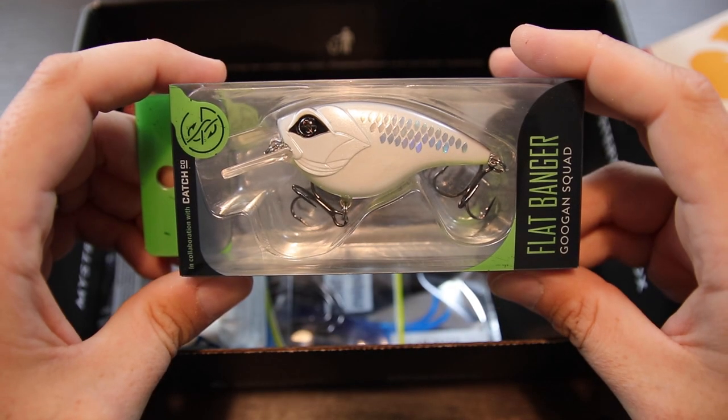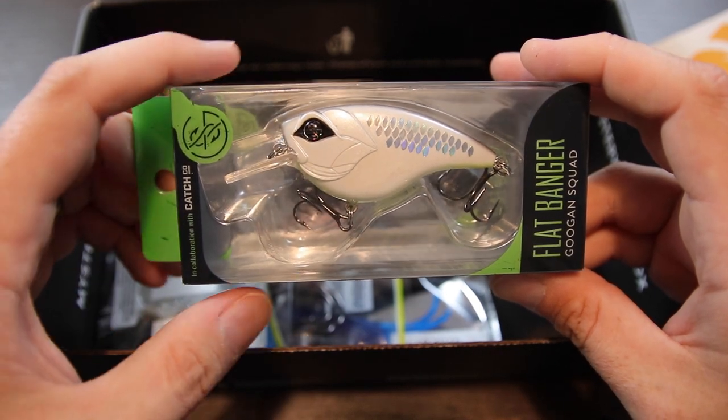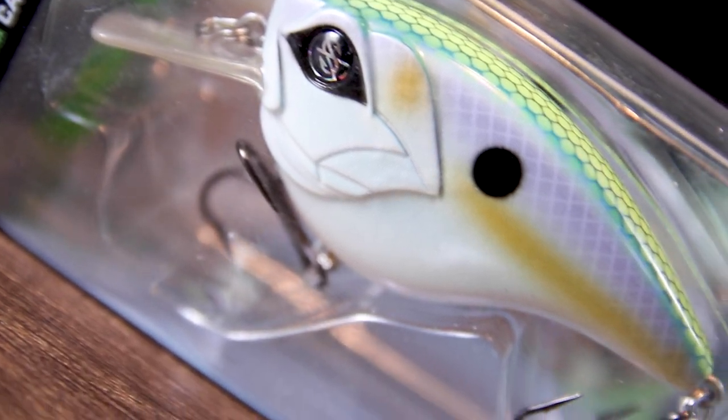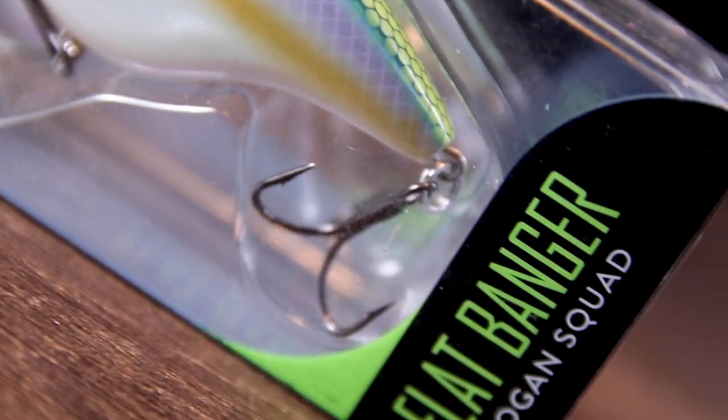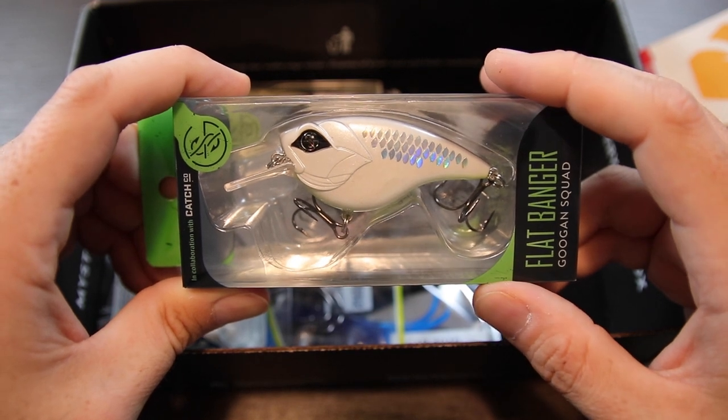All right, guys, so the next thing we got in here is one of these Guggen hard baits. It's a collaboration that they did with Catchco. There's lots of these things out there. They're really good lures. I've gotten a whole bunch of these over the last several months. This one's called the Flat Banger. It's a flat-sided square bill crankbait.